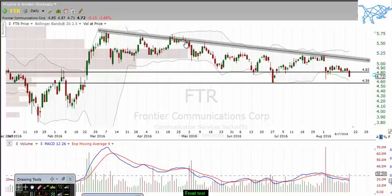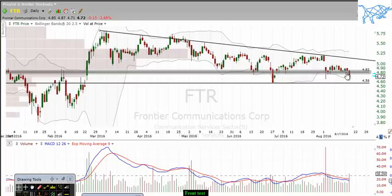Rejection, rejection, rejection, rejection. Again here, and we haven't had a touch yet. And as you can see, we're making these lower lows. So high volume right here as we're breaking support. Most likely FTR is going to be heading lower.